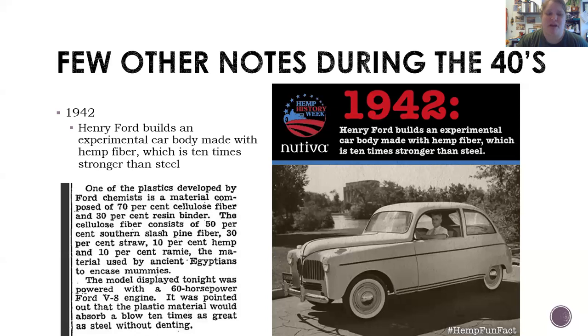This particular car had 50% southern pine fiber, 30% straw, 10% hemp, and 10% ramie, which was a material used by ancient Egyptians to encase mummies. Weird fact. Not sure how they landed on this particular combination of materials, but it did show a lot of benefits. It did make a very well-made body for the car. The true statement is that the plastic material, as they were calling it, would absorb a blow 10 times as great as steel without denting.